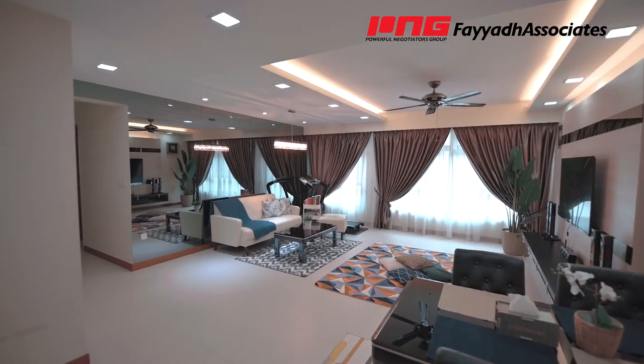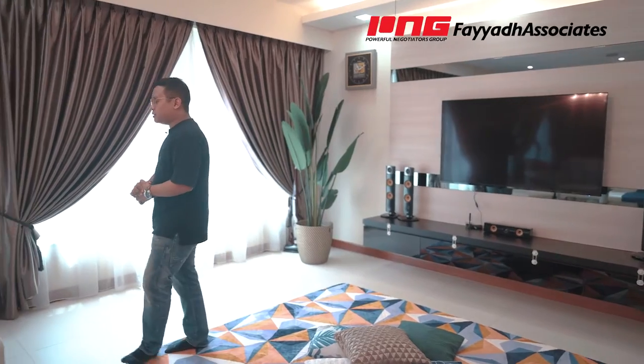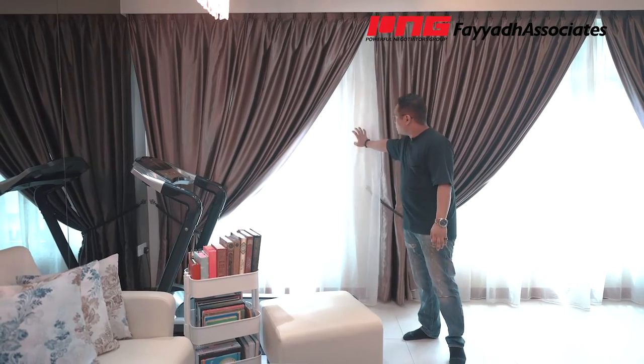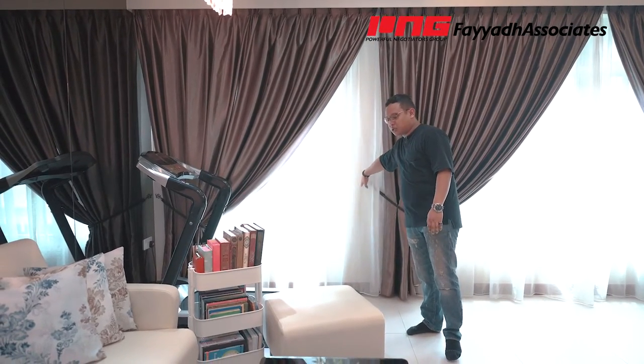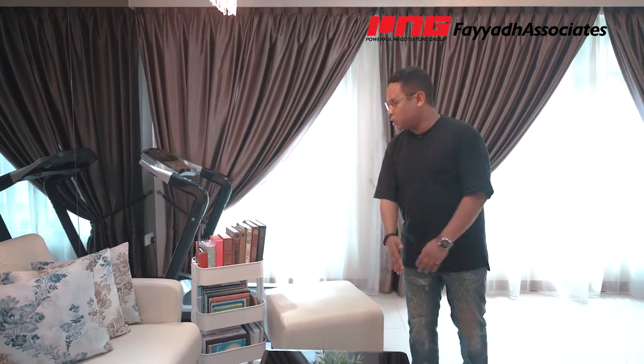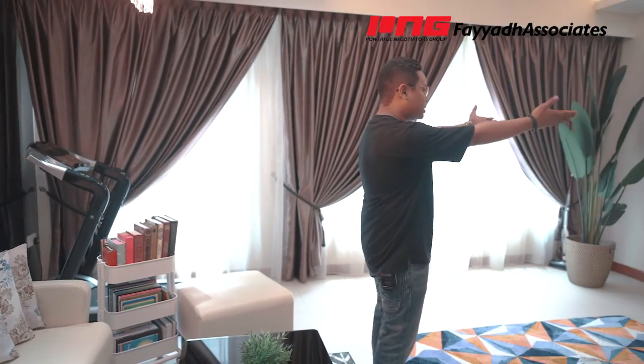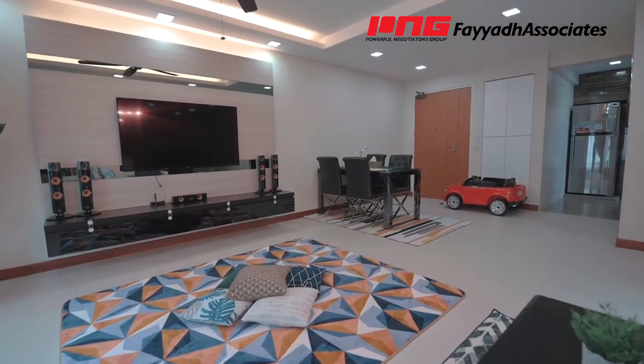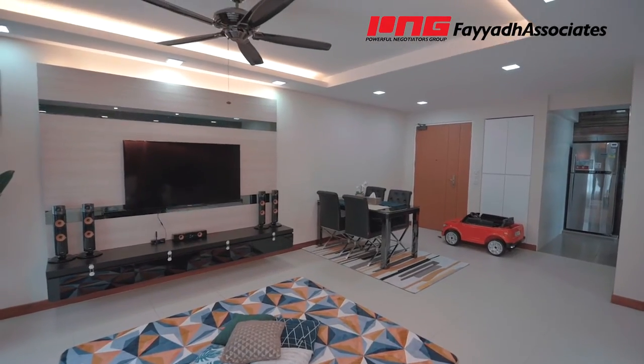Very big spacious house. And let me show you the provision for the study area. As you can see, there's 2 window panels. This wall over here, this is where you can build another wall to build your study room. Alright, and that will still leave you a lot of space right over here for the living area. But if you do not want to have a study room, you can always have this very, very spacious living area.